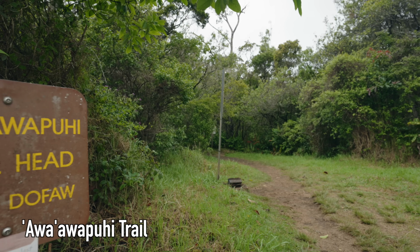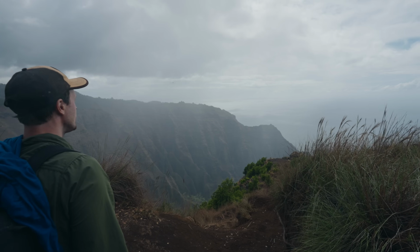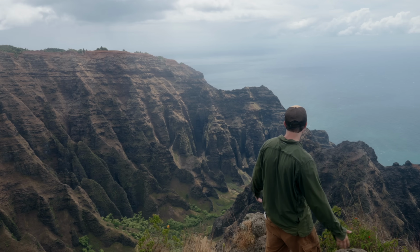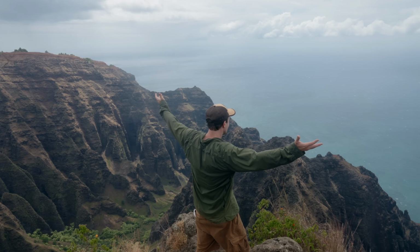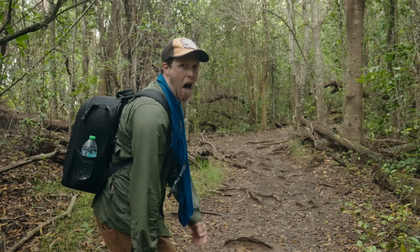Continuing on, we come to my favorite hike on the island, the ʻAwaʻawapuhi Trail. It's definitely the most strenuous on this list, but the insane views of the Nāpali coast at the end are absolutely worth it. The hike has the unique feature of descending down around 2,000 feet to the viewpoint. So the hike there is easy, incredible, and the views will take your breath away. The hike out will also take your breath away, just in a very different way. I would like to have a personal word with the landscape architect who designed this hike.